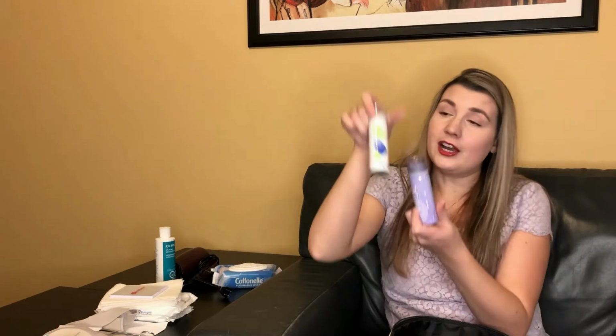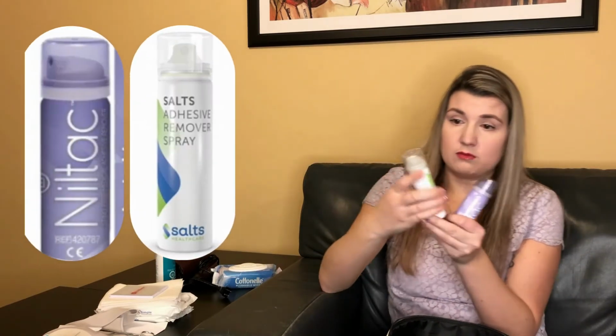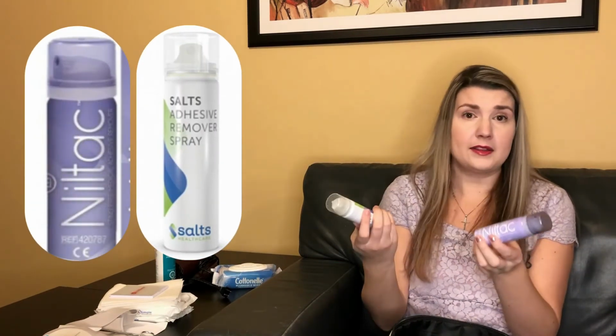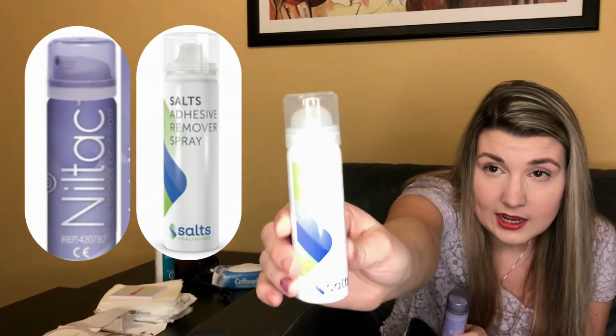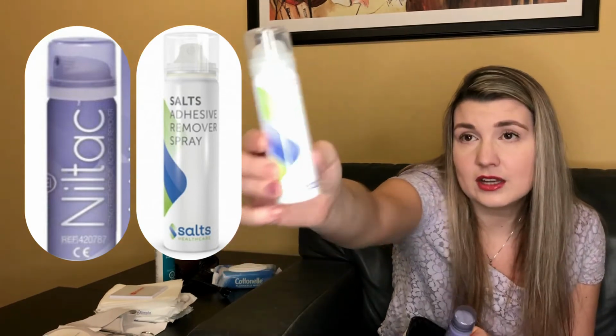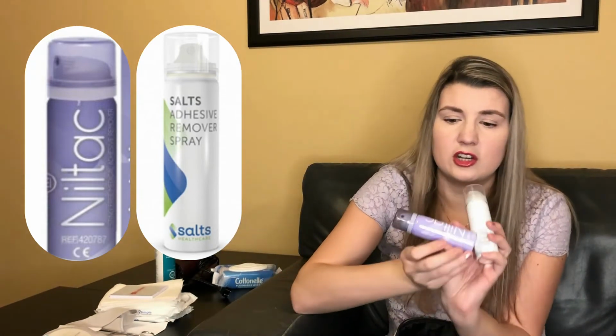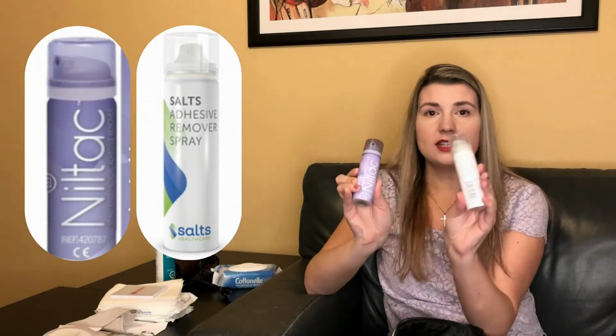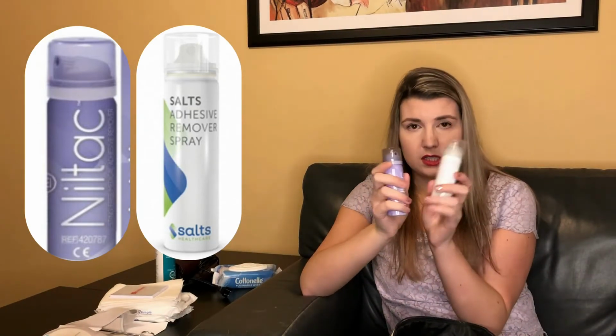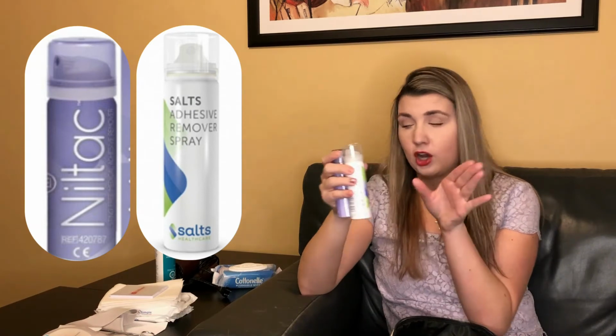Adhesive remover. So I use a couple different types of adhesive remover and a couple brands that I like. I don't really have a favorite. I like Salts because it has a minty smell to it, so it kind of makes the room smell nice when you're changing. I also like Miltac because it takes things off really quick. So I'll always bring a couple sprays. I use these when I'm changing my bag and just pulling it off.